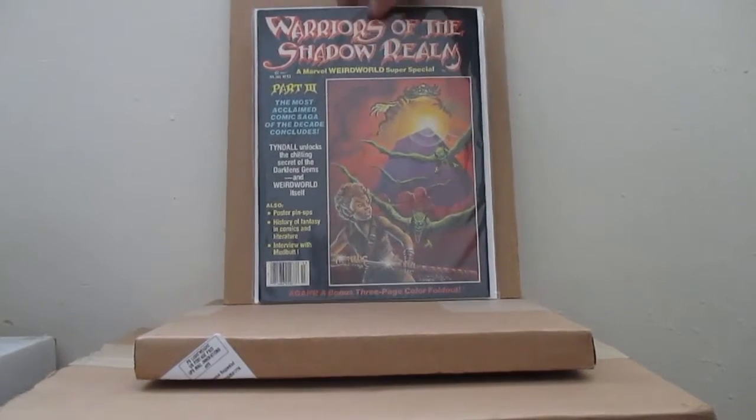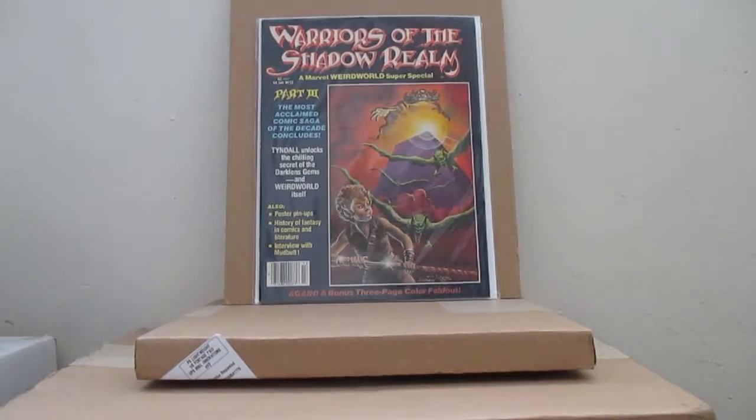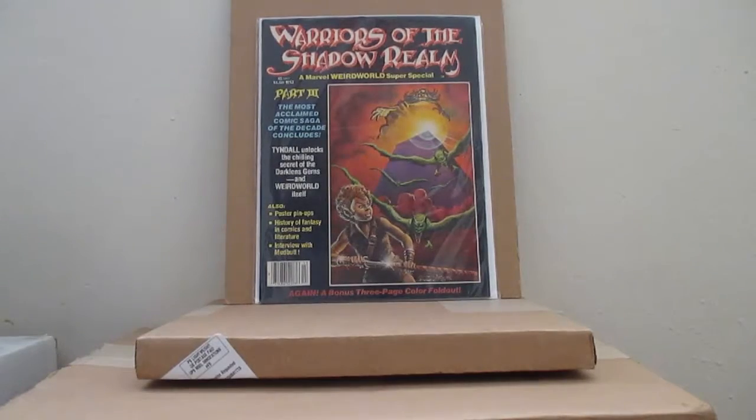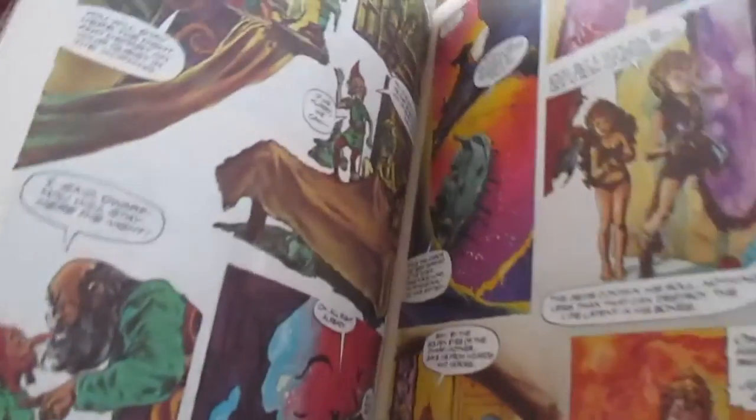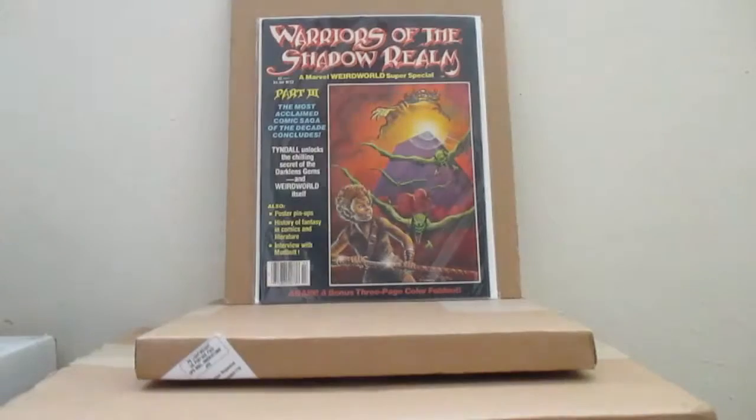So what I did is I got a better copy. This was in my collection, by the way, Warriors of the Shadow Realm, and it's really good art. It's like a 3 or 4 part story. I intend to get the rest of them. It's a beautiful copy, beautiful interior, as you can see from this book. There's some of the artwork. It's just a beautiful copy. They should bring this back, Marvel. Next issues.